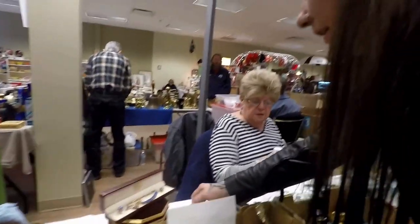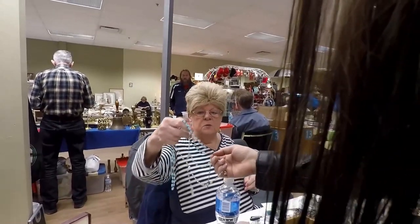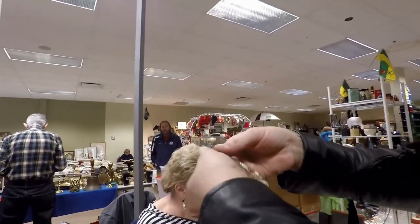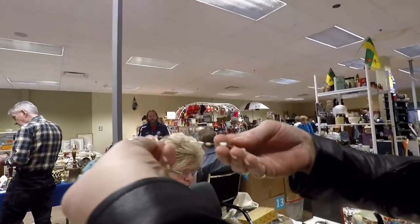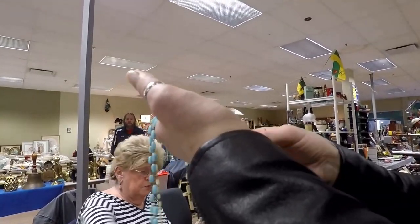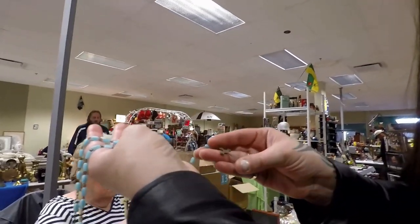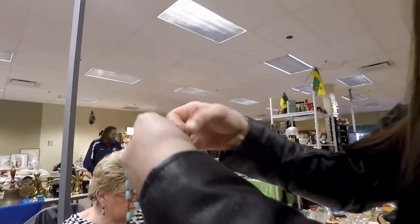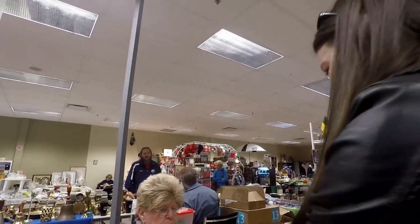Oh, and some old rosaries. These are old. They came from Rome. Oh, they're so delicate. This one is shell. Aren't those beautiful? They are so beautiful. Italy. These would be good for Christmas for Mom.